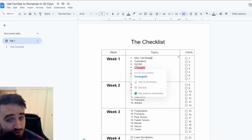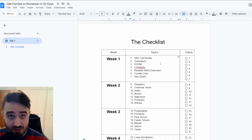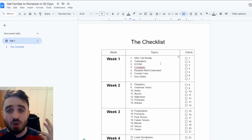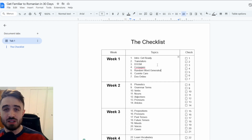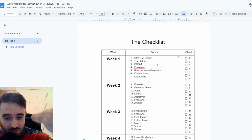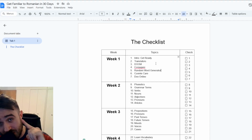Then we'll go through not Doom, but DOM. You'll see what that means soon. Conjugare, which is the most important place for verbs. A random word generator that will come very handy when you want to practice, to get a lot of vocabulary in and find yourself in a position of learning vocabulary, building that Romanian memory that will put you in a better position after you get into the patterns of learning vocabulary, which we'll do later, but not right now, not in this first week.